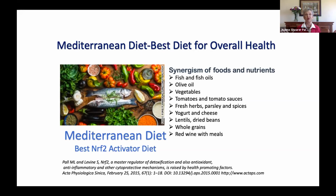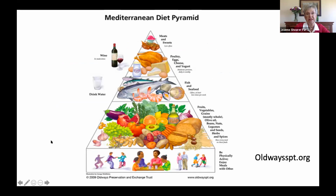Now, when people think Mediterranean diet, some people think, aha, pizza, yeah, plates full of spaghetti. But that's really not the traditional Mediterranean diet. That's more of the American thinking about a Mediterranean diet. So let me show you this real quick, and then I'm going to take you on a little photo journal.